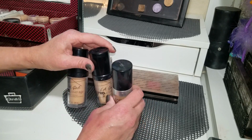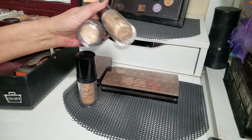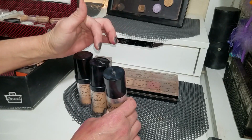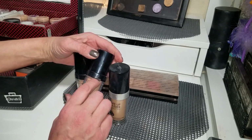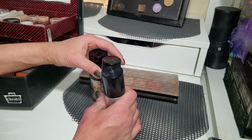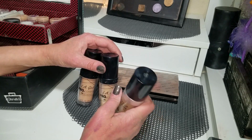The funny thing is, notice all of these packages look very, very similar. The exact same bottle, except this one has a metal ring, and they're embossed differently on the top cap. And LA Girl has embossing here. Obviously different product, but same packaging. Kind of funny. The LA Girl goes for about $10. This goes for around $35.